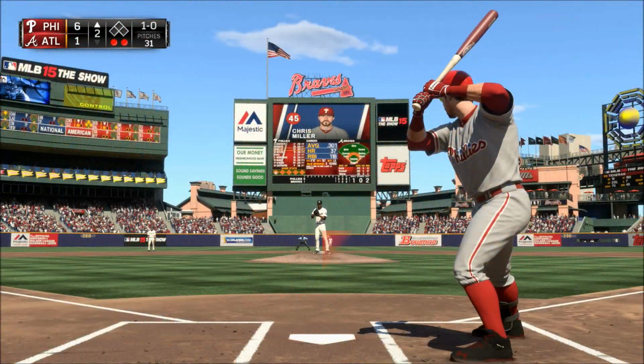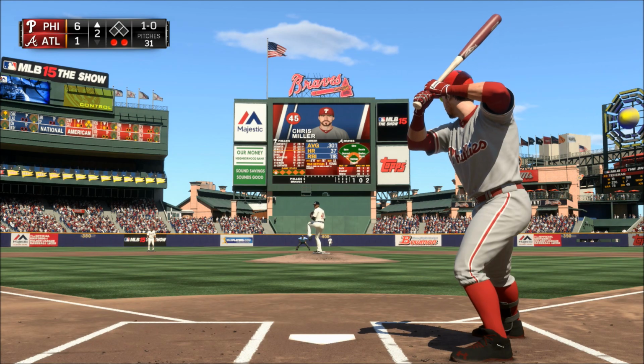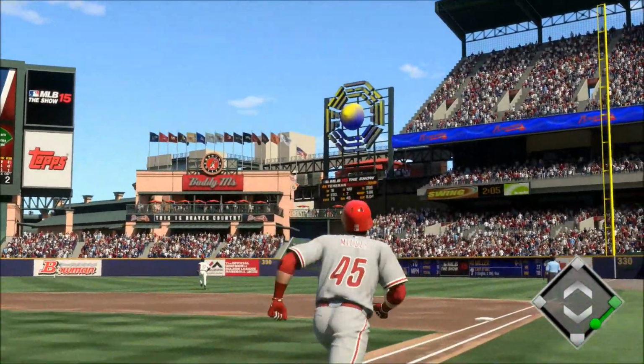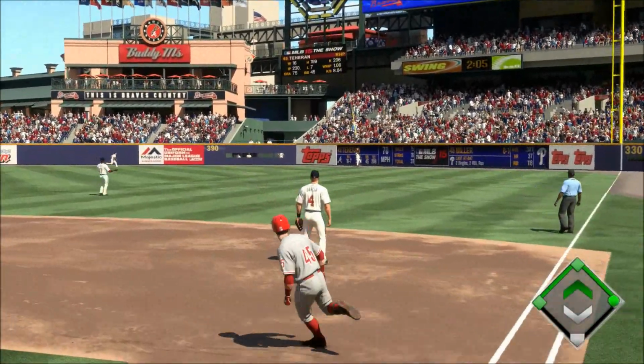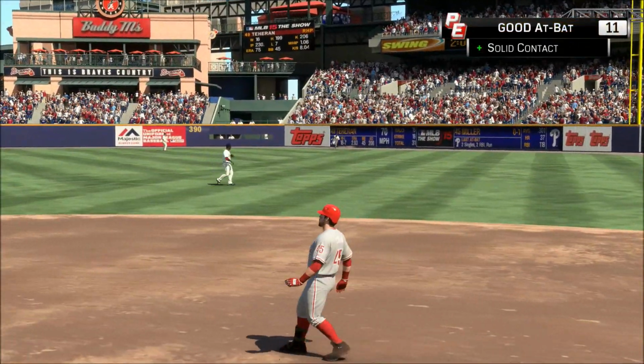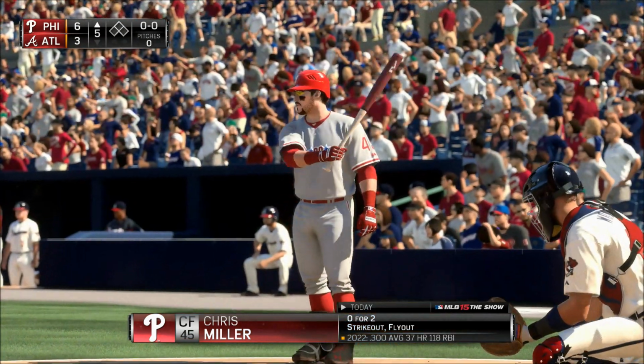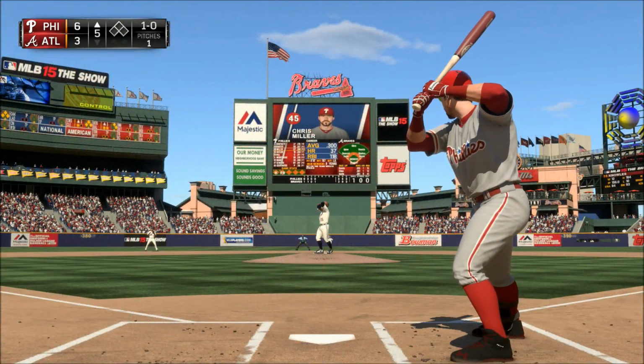Chris Miller. Get restless here. Well, it's definitely not the start to this game this crowd was hoping for. Far from it. Rosario retreats to the track, and he'll put this one away. Chris Miller. Now the pitch.